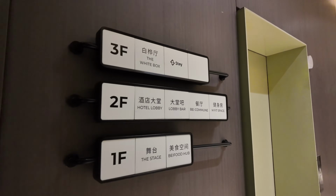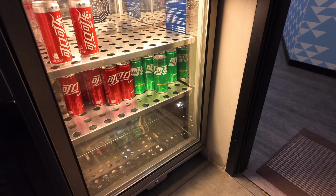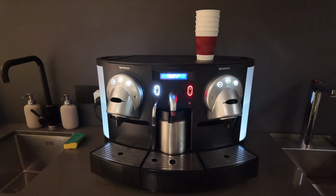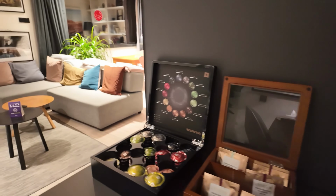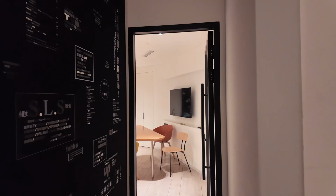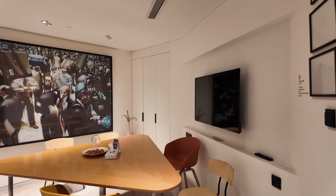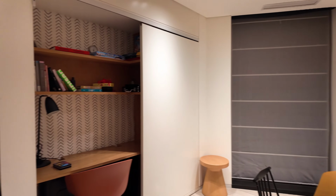And now let's go to the third floor, where we have a lounge with absolutely free soft drinks and a Nespresso machine where I drink coffee every morning and it saves me $5 every morning. And then we have a very spacious sitting area. We go next and we have a conference room. Actually, I use this room for editing my videos, work and study.